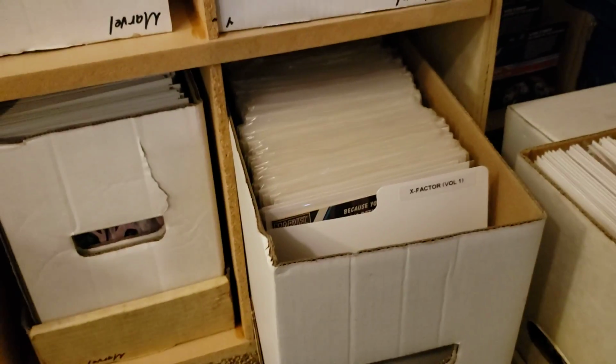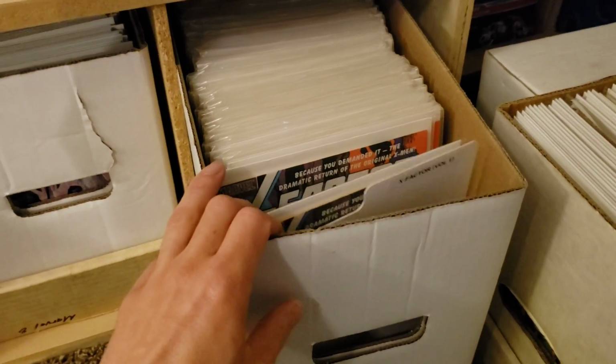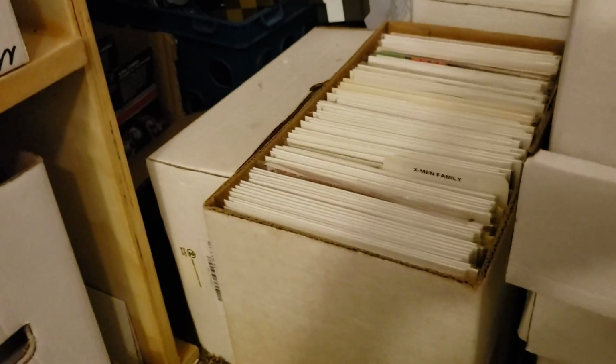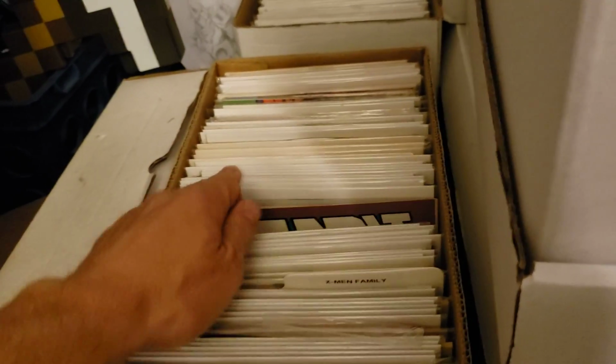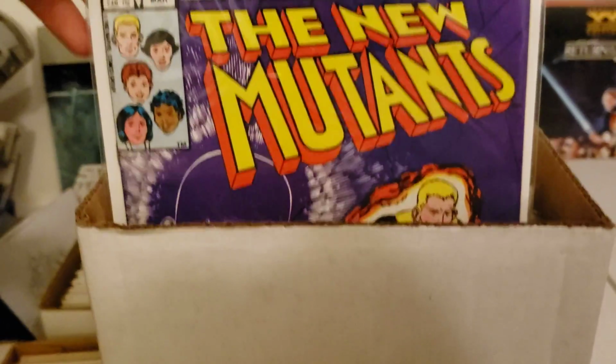Okay, now, what I was also saying here is that I keep anything related to X-Men with my X-Men stuff as X-Men family. So I have my X-Factor here. And then, look, I even have this tab here. My X-Men stuff continues over here. And I have X-Men family. And then under X-Men family, I go alphabetical order. C for Cable. E for Excalibur. New Mutants. And it all goes over here. So all of my X-Men family stuff is organized together.